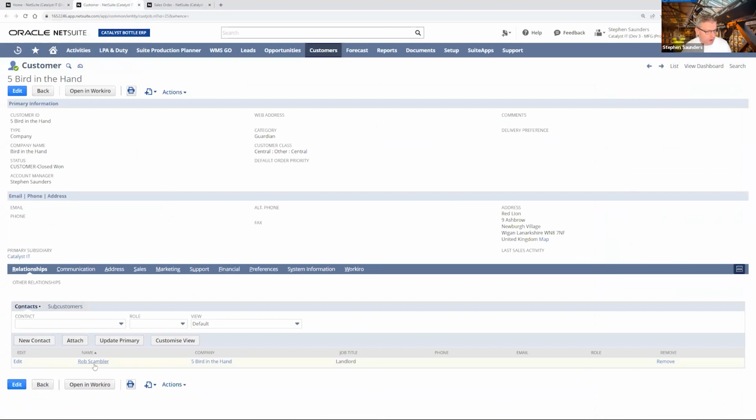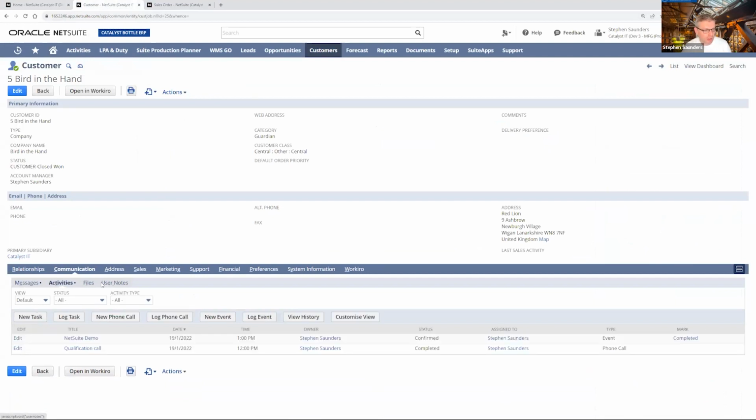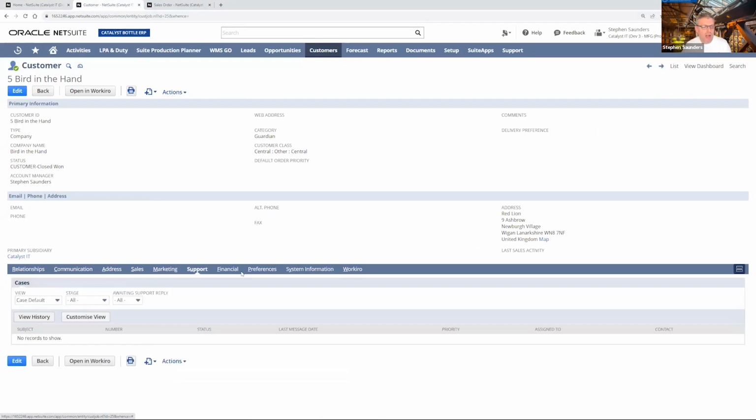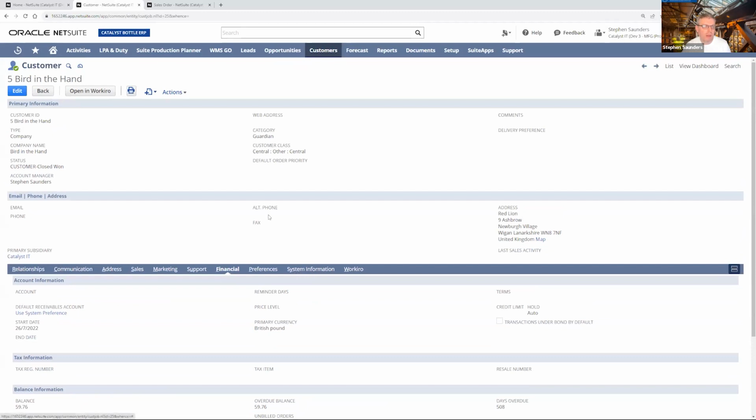So we're able to track individual contacts that work at that organization. We're able to track any communication, whether that be email, phone calls, activities, etc., being tracked within NetSuite. We're also tracking multiple addresses and sales, etc. And ultimately, NetSuite is a finance system. So we're tracking any overdue balances, we're tracking terms, we're tracking credit limits, we're tracking any days overdue, and all that financial information is being captured in real time on NetSuite. And from here, we can just go in and we can, for example, just create a new sales order.